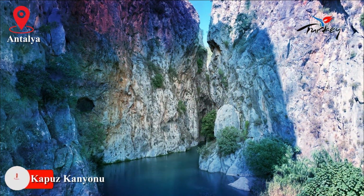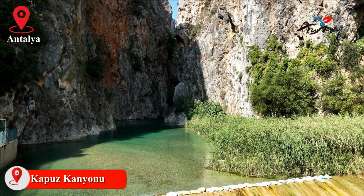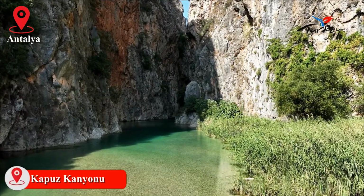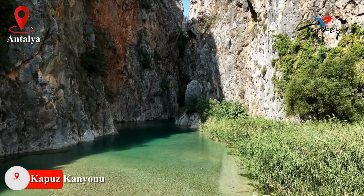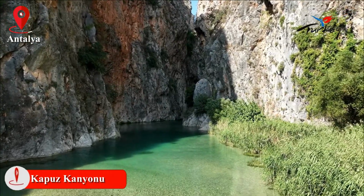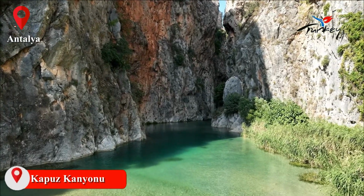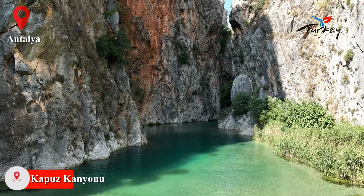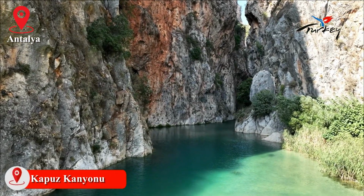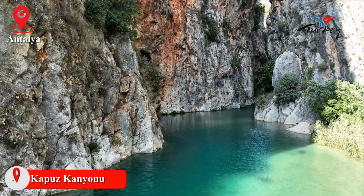Kapuz Canyon. Kapuz Canyon, located within the borders of Antalya Konyaalti, is one of the most popular natural wonders of recent years. The canyon is very easy to reach from Antalya center. It fascinates those who see the lush, cool and clear water flowing between two large slopes. There are suitable places to park your car around Kapuz Canyon where you can go with your family. There are also shady trees near the canyon where you can have a family picnic and sit and relax.